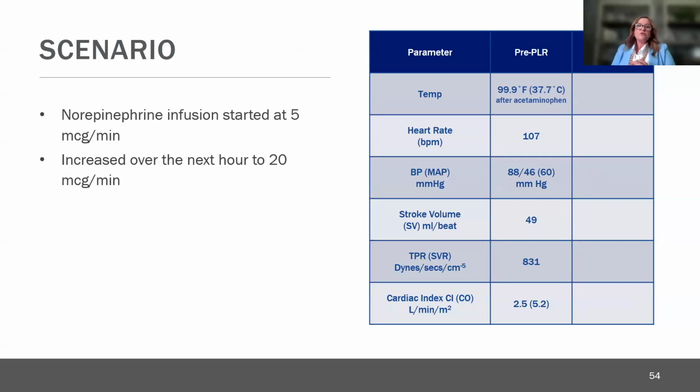So norepinephrine was started and we increased it over the next hour. Let's just say, no matter where you're at, which institution you work at, that we maxed it out in an hour. Okay. So here's our numbers after it's been maxed out. Temperature came down, but that was because we gave some Tylenol. Heart rate, you can see, is still elevated, but it's better. Mean arterial pressure is better. We're up to 60, but we're still not where we want to be, right? Our goal should be a 65 mean arterial pressure for this patient population.